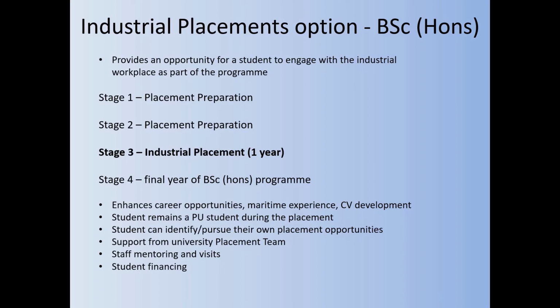Now, students have made use of a variety of companies, some well-known, some not so well-known. So for the moment, I will mention the more well-known ones, the RNLI, the UK Hydrographic Office, that excellent organisation that makes the charts, as well as the less well-known companies, the more local companies. And I have to say that you have to make sure that it's a maritime placement. We want it to be relevant to the course.